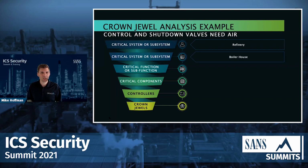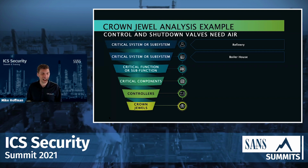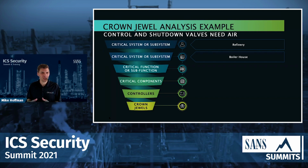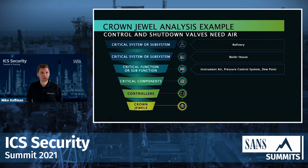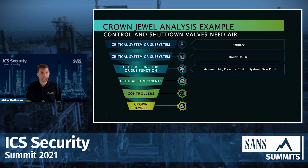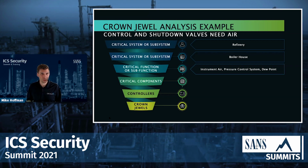So let's go into the boiler house. This can also be called a steam plant. We also call ours the house of power. Whatever you want to call it, that one function normally has all your utilities for the plant. Then we step down into some of the other critical areas we want to focus on. And again, doing the crown jewel analysis requires a multidiscipline team.